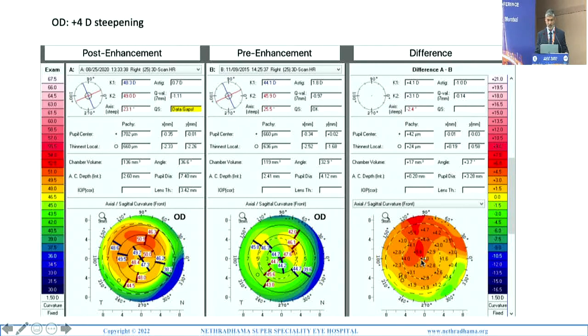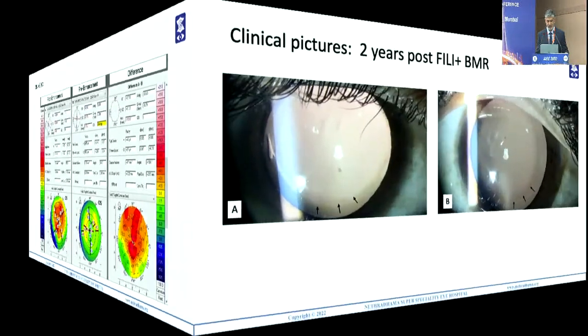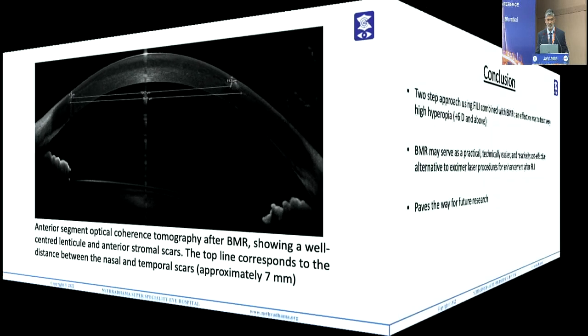So you have steepening of more than 1 diopter with this technique. The other eye, and these are some of the pictures. You can see the Philly with the BMR, and this is the ASOCT.